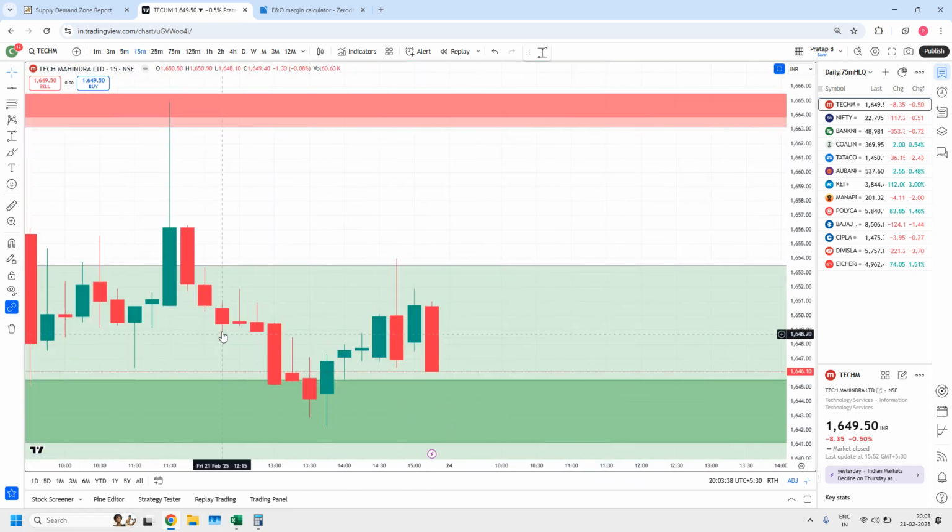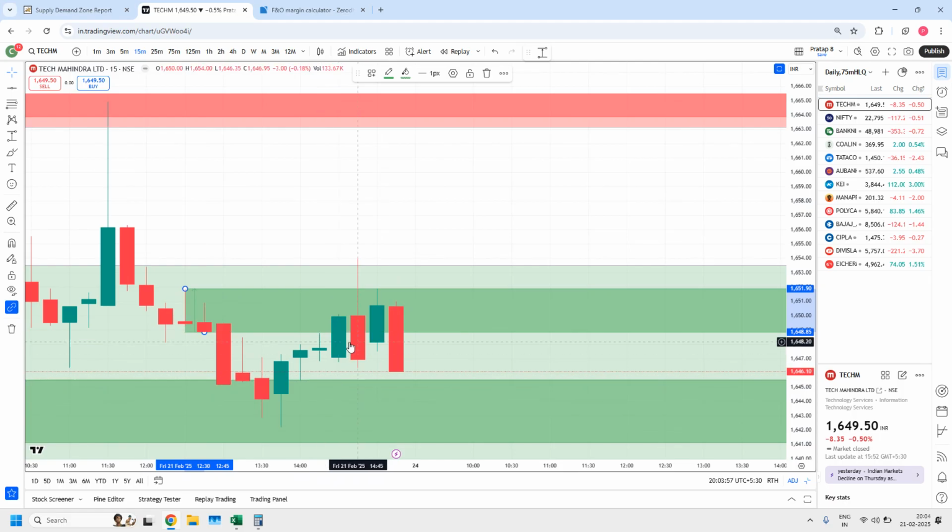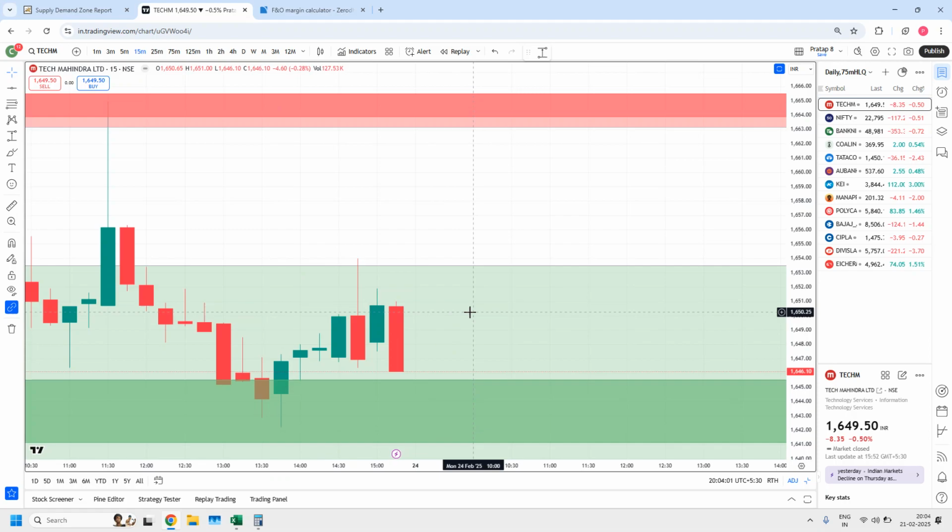Yes. See here? You have a drop, 3 base candles. Because prices reached here, you might have already taken a trade. So definitely you should book your profit here. Of course, this is violated, but at least a small profit you would have got. Okay.